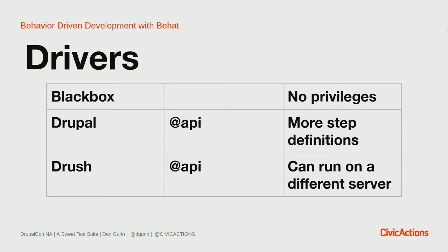Blackbox is the default driver. It's for tests that require no authentication or access, such as with anonymous users. No tag is needed to use the blackbox driver. The Drupal driver contains the bulk of step definitions we regularly use, like logging in and operating on entities.